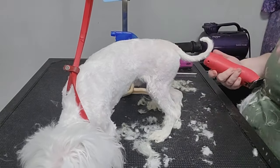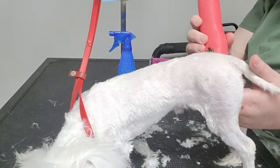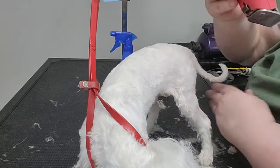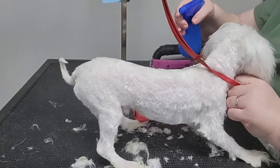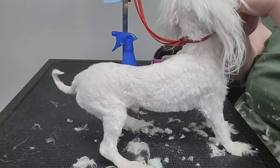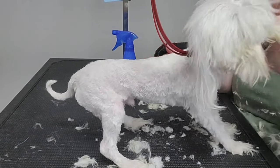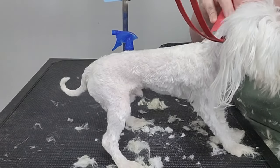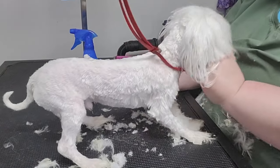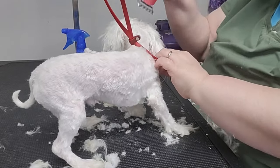See a little purple. It's very light purple there. Sevens on the body. I do short bodies, whether it's a 7.5 or a 4. I normally do a 2-comb. That is usually what I do, because it takes it short, but it's not the same length. You know what I mean?